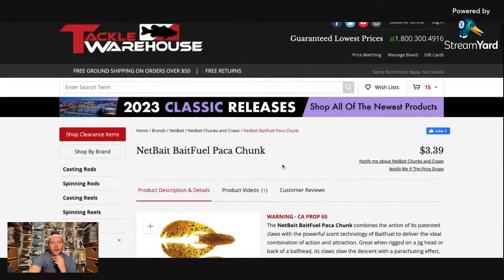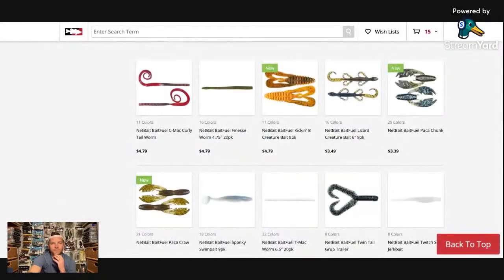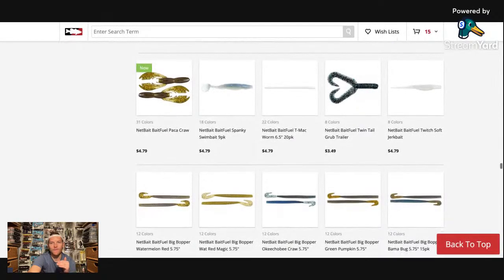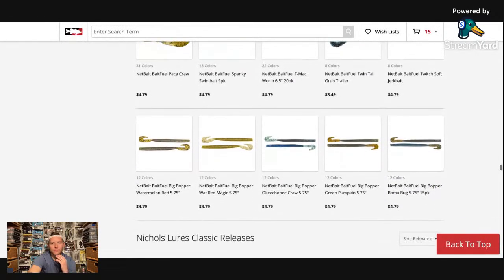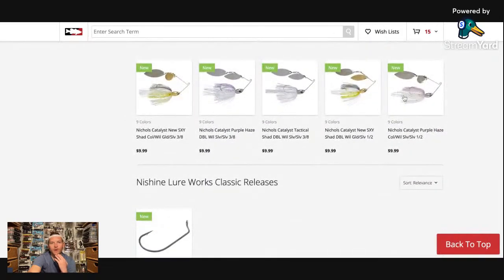You've seen me already pick up these pack of chunks with bait fuel in them from Discount Tackle, but they're making everything with bait fuel in it now, which is cool. So good on them for doing that. Nichols with some spinner baits.